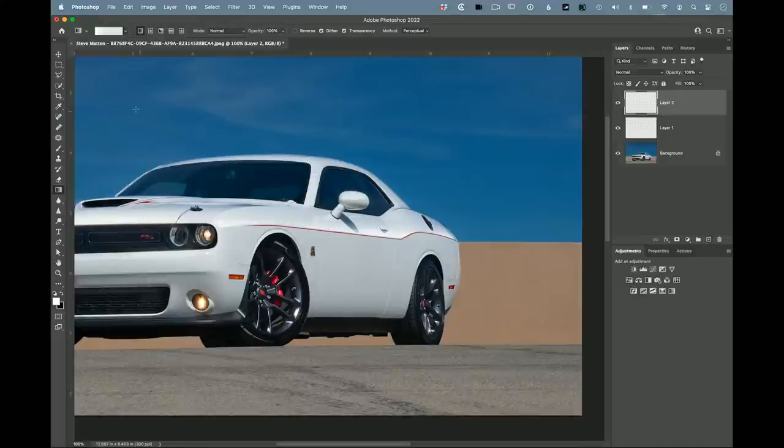Now you can also make a hard one. You'll see these as well. I'm just giving you ideas here. You could do a hard line: fill it with white and then lower the opacity a little so it doesn't look so obvious. It kind of looks funky there, but you'll see it on the hood sometimes.